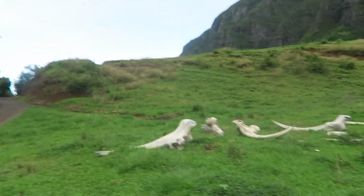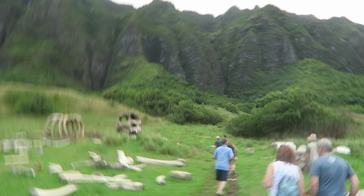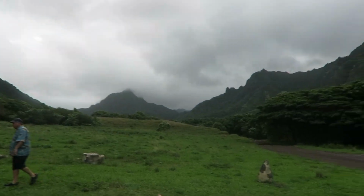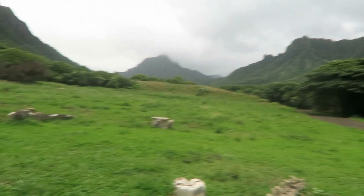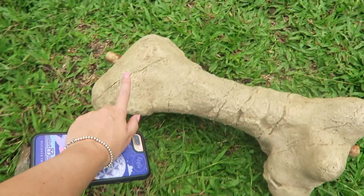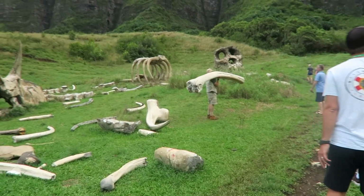This is where they filmed Kong. This is crazy. Whoa! Just fell down. This doesn't feel real. Like, I can't explain. You have to see it with your own eyes because it's just the most insane place I've ever seen in my life. Am I allowed to touch it? Oh, it's weird. Oh my gosh, he's picking it up.